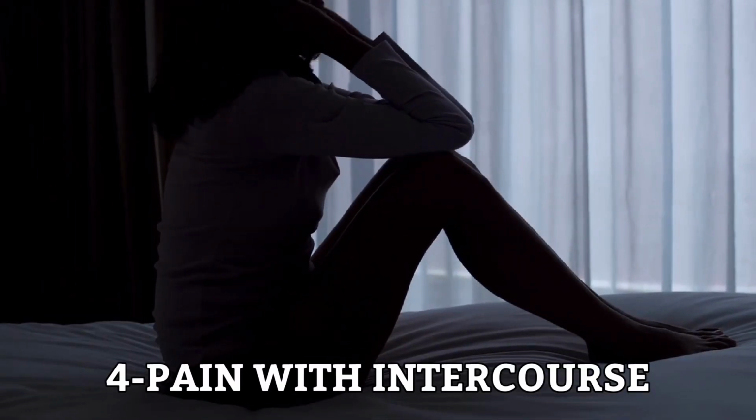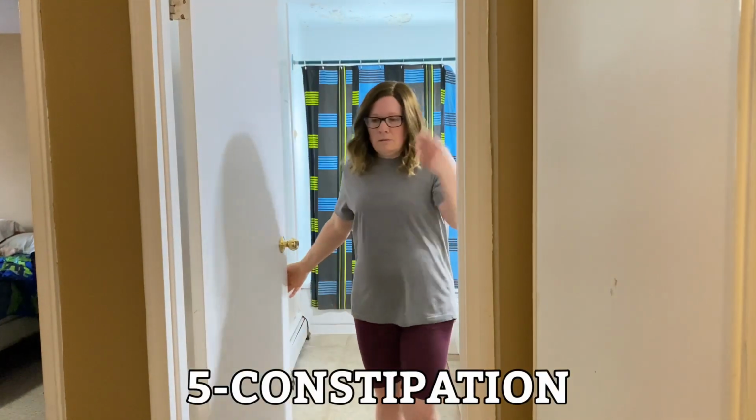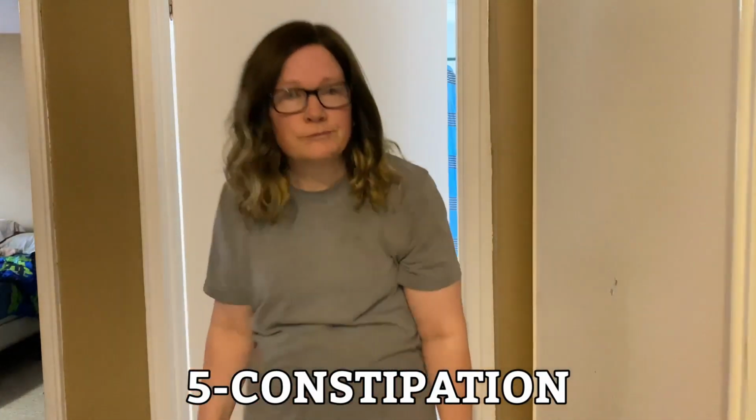Pain with intercourse is also common and can be the result of a weak pelvic floor, a prolapse, or vaginal atrophy. So pinpointing the exact cause of the problem is very important to adequately treat the discomfort. Constipation can be a problem if there's any degree of prolapse in the back wall of the vagina. Of course, constipation is a very common symptom in perimenopause and postmenopause for several other much less serious reasons. So please don't panic if constipation is on your list of symptoms.